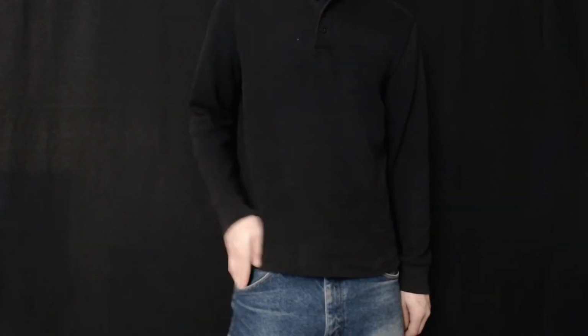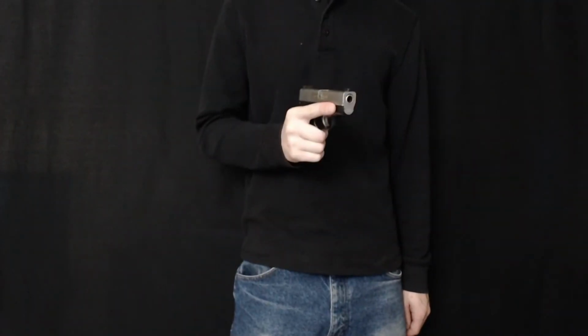And no-holster pocket carry is a fast enough draw. Well, at least when standing. This is a pretty slow draw when sitting, when this is in my pocket. But when I'm standing, I feel like I can get this out and into action fast enough.